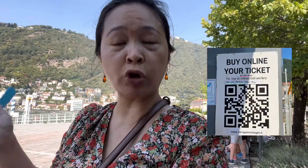To avoid the hassle of queuing up, you can also book your ticket online. Buy your ticket ahead of time. Then you have to come earlier, at least 30 minutes, so you can buy your ticket first and then wait for your boat ride. So now we're going to pier number 5. This is where we're going to ride our boat going to Torno.